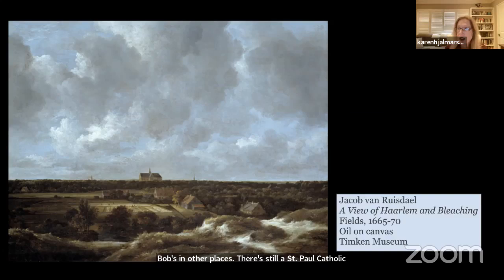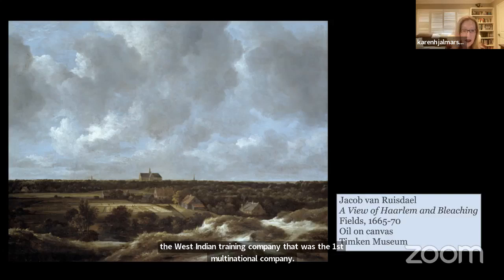These are bleaching fields. Linen was a big industry. Peat, linen, boat building, currency exchange. They had the first, I forgot to mention that with the Dutch East Indian Trading Company and the West Indian Trading Company, that was the first multinational company. They had banking, they had commodities futures. We're going to talk about that when we look at tulips.